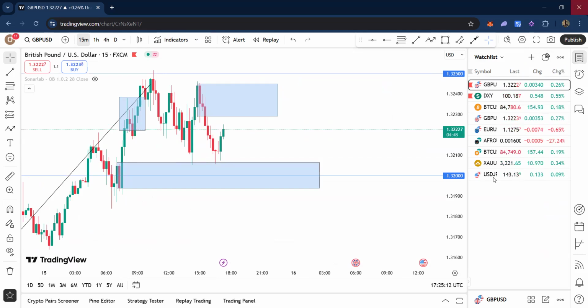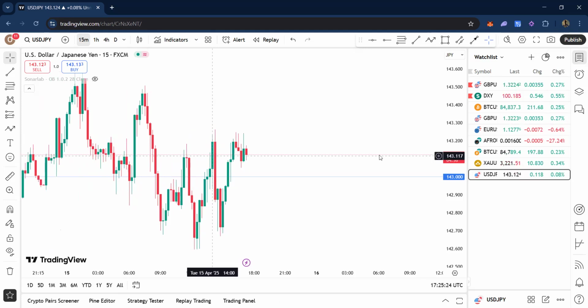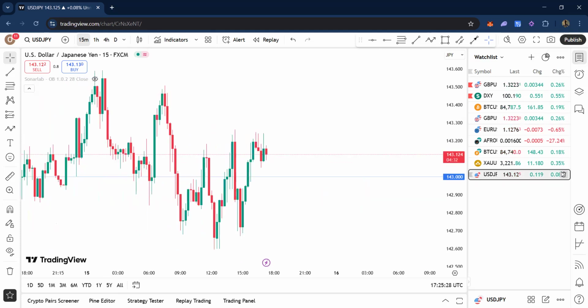Now, let me see, USD JPY. I don't know what it's doing on my chart. I think we analyzed it last week. I don't know what it's doing here. Well, I gave it as an example somewhere.